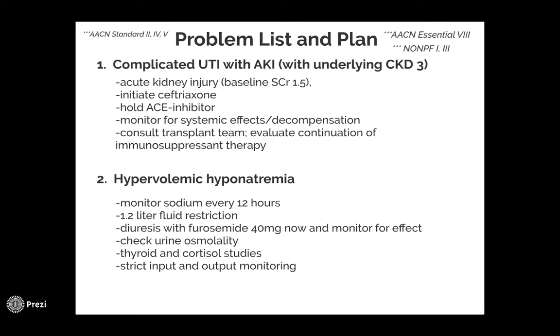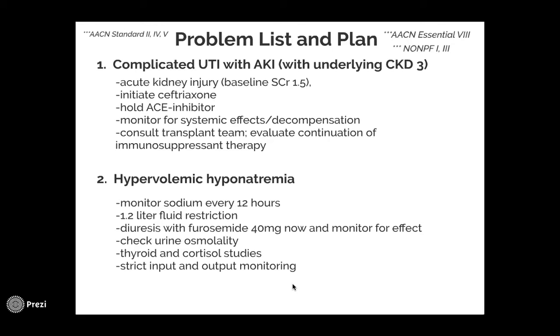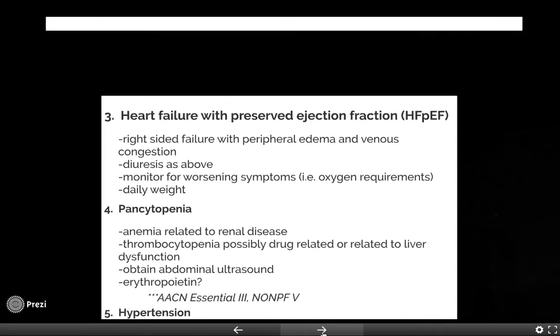However, a cortisol deficiency would also perpetuate that ADH, so we're just going to rule that out and rule out hypothyroid as a causative agent for his hyponatremia as well. We're also going to want to watch his I's and O's really closely and make sure we're in the negative. I think we set him at a -1 liter goal for that first day, a little bit conservative, and see if things started to turn, which they actually did, and we could ramp that up, which is also what happened.